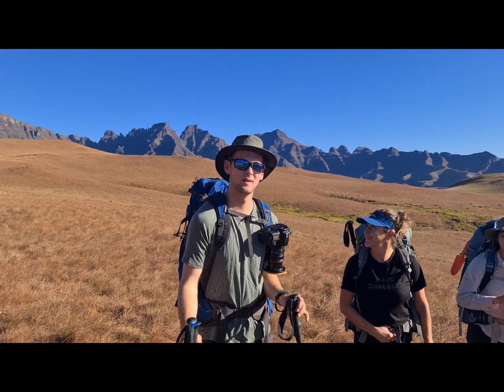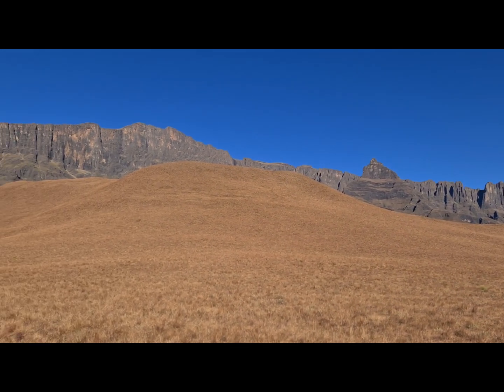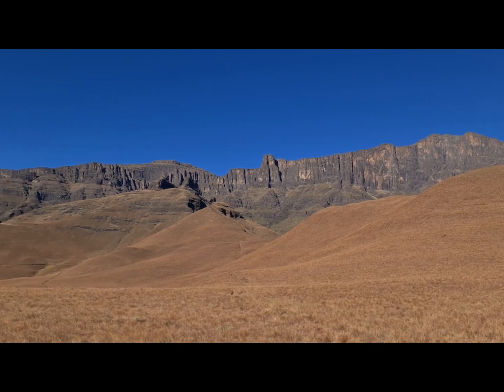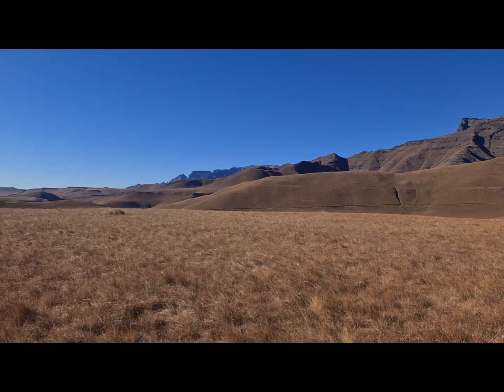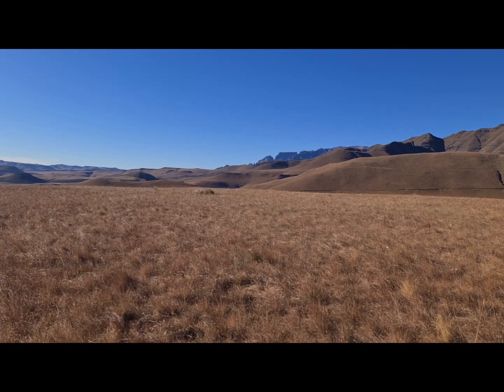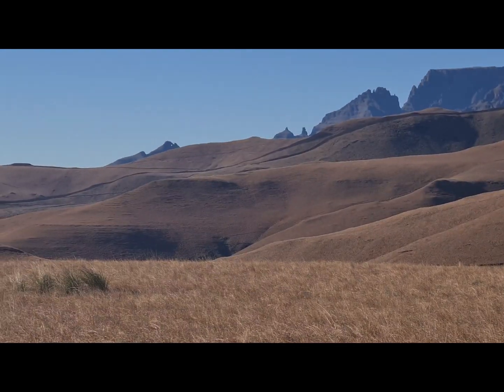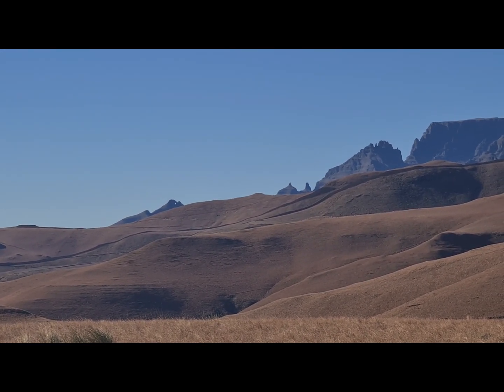There's Cathedral Peak behind us, and there's the pyramid over there, Cleft Peak, Organ Pipes Pass, and there's the contour path going along there, and that's where we're going to be walking for the next 2 days. Tomorrow we'll be in that mountain with a hole in it. Let me see if I can zoom in. Yeah, you can just see that mountain, Gatberg, it's got the hole. So tomorrow we'll be there.